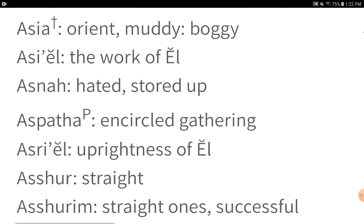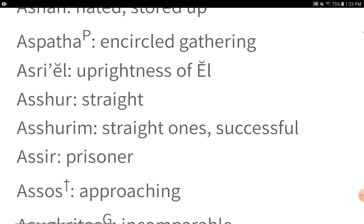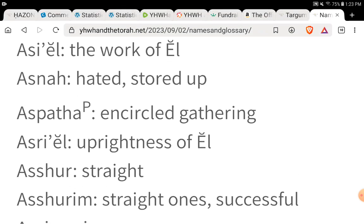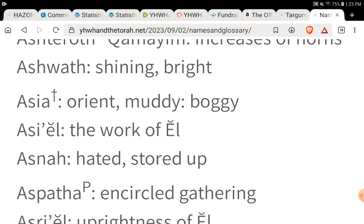Cabal Asia with a funky A, the last one. Sky Cross, comma. Asia has a funky A? Wait, why is it? Wait, it does. No, but it does. Yours has a funky A? This one doesn't have a funky A. Yeah, so they screwed up? Yeah. Sky Cross, comma, orient, semicolon, muddy, comma, boggy.